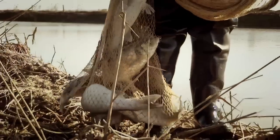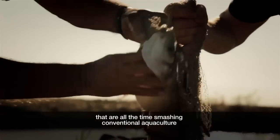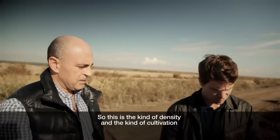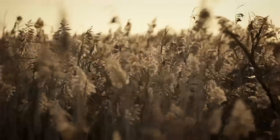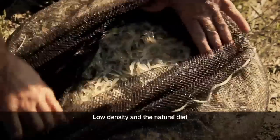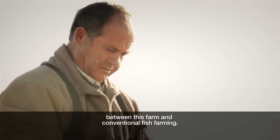Why don't you grow them at this kind of density? Presumably it'd be better for your business. Because we would have to face the usual diseases that are all the time smashing conventional aquaculture, especially in the Mediterranean. So this is the kind of density and the kind of cultivation that we consider is better for this kind of ecosystem. Low density and the natural diet are probably the two main differences between this farm and conventional fish farming.